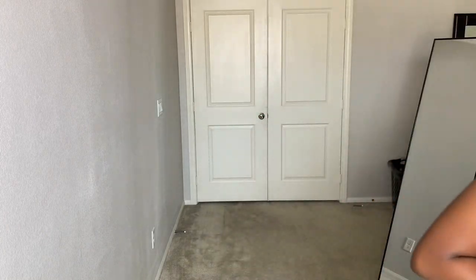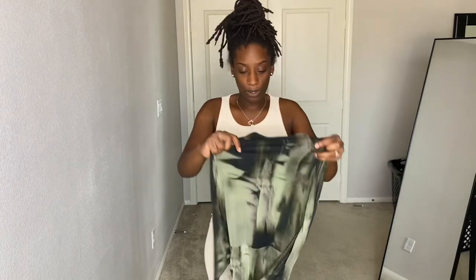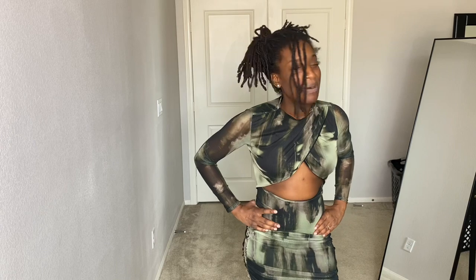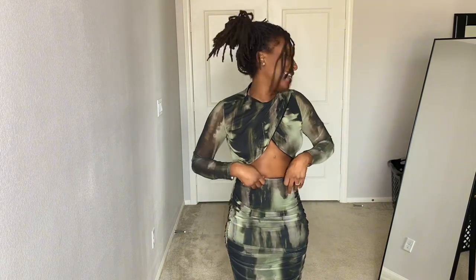Next one I have is this one, also from Pretty Little Thing. This one, I really don't have no complaints about. It's so cute. I'ma just show y'all. Have y'all ever? Look at me. I struggled so hard to get in this dress. Oh my God, I was getting an attitude. But this is it. I love this.